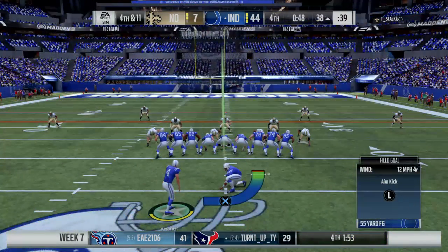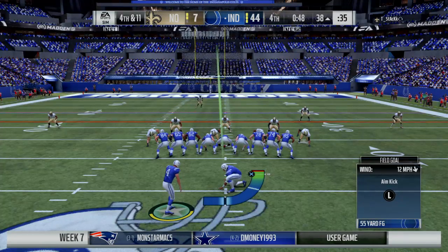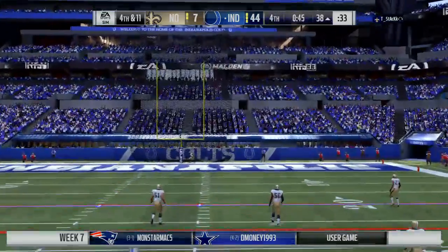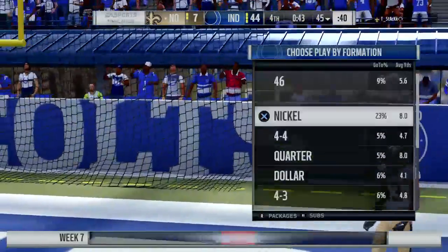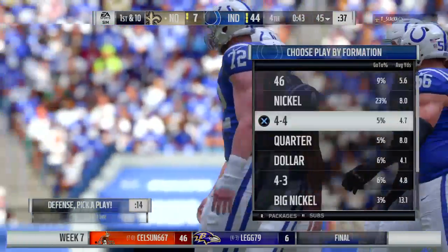So they'll turn to the kicker again. He's been a busy man thus far. This officially a 55-yard attempt. And this won't get there. Won't be on line either. It's no good. Off to the right. And this score will stay right where it is.